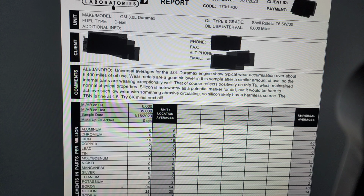So if you guys are really into extended oil intervals, which I am not, this is the most the truck has ever been on an oil interval. If you guys are testing, then you are going to have to go test at 2,000 mile increment increases. So I am going to continue to change my oil at 5,000 miles.